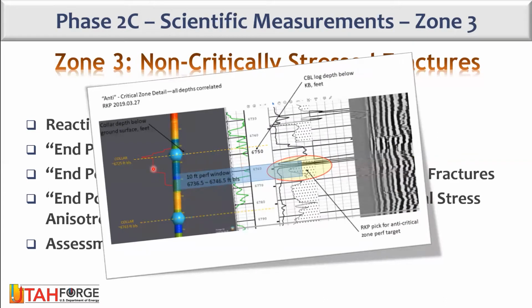A processing of a 10-foot sliding window of the FMI data to identify presence or lack of critically stressed fractures. In this case, we were looking for a lack. We wanted to compare. And then finally, trying to avoid casing collars. And in this case, we did a good job of picking a zone that was going to be difficult to break down.